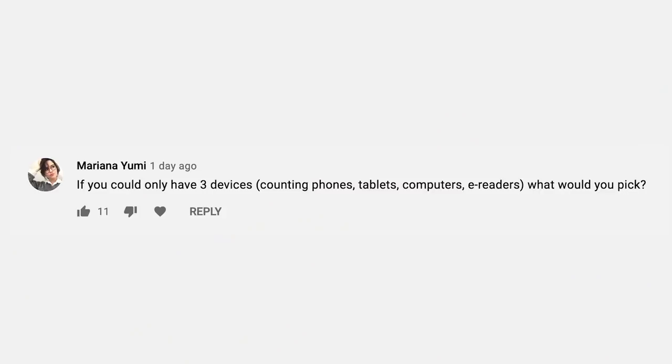If you could only have three devices, counting phones, tablets, computers, e-readers, what would you pick? So as a tech reviewer, I am very spoiled, and I get to actually use the products that I want. So, one, computer, 16-inch MacBook Pro. Two, drawing tablet, got an iPad Pro. Although I'm still rocking the 2018 iPad Pro, even though I have the new one on loan from Apple. And three, my phone, which is the Samsung Galaxy Note 20. I think it's the 20 from last year.